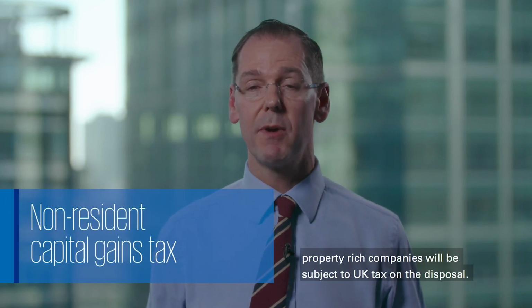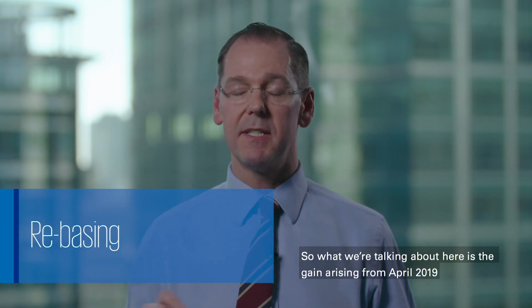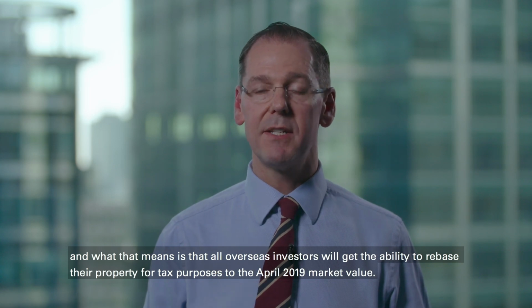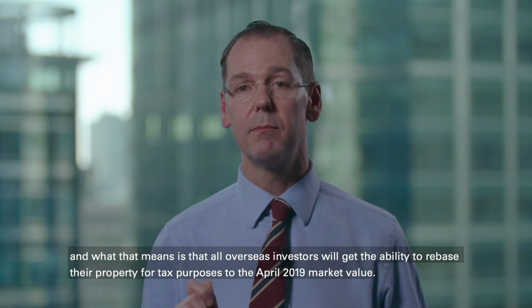From April 2019, non-residents selling either UK land or buildings, or indeed property-rich companies, will be subject to UK tax on the disposal. So what we're talking about here is the gain arising from April 2019. And what that means is that all overseas investors will get the ability to rebase their property for tax purposes to the April 2019 market value.